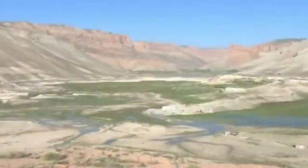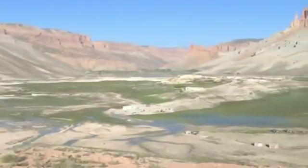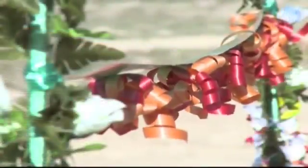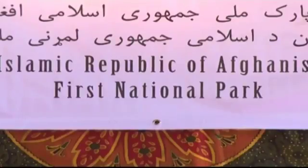During the 60s, the lakes were set down to become Afghanistan's first national park, but it was never proclaimed. Finally, in 2008, Bandamere was declared a national park. The event was historic, raising hope that perceptions of Afghanistan will change.